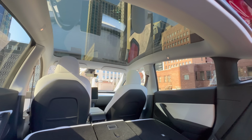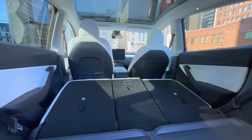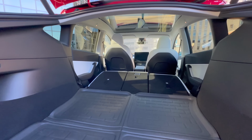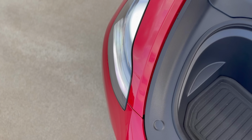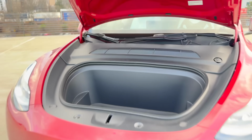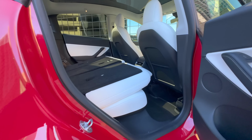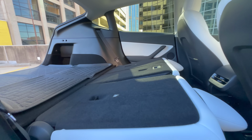In addition to its comfortable seating, the Model Y also boasts plenty of cargo room. The rear seats can be folded down, providing extra room for luggage, groceries, or other items. There's also a front trunk, or a frunk as they call it, which provides additional space for smaller items. The 76 cubic feet of storage makes the Model Y a great choice for families who need a reliable and practical vehicle that can handle all of their daily needs.